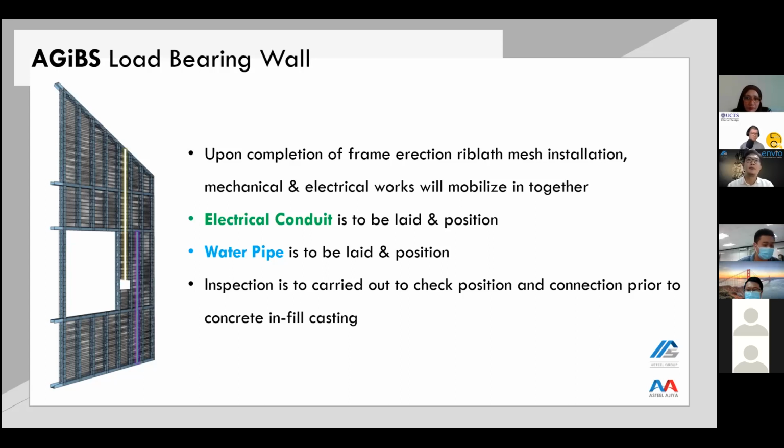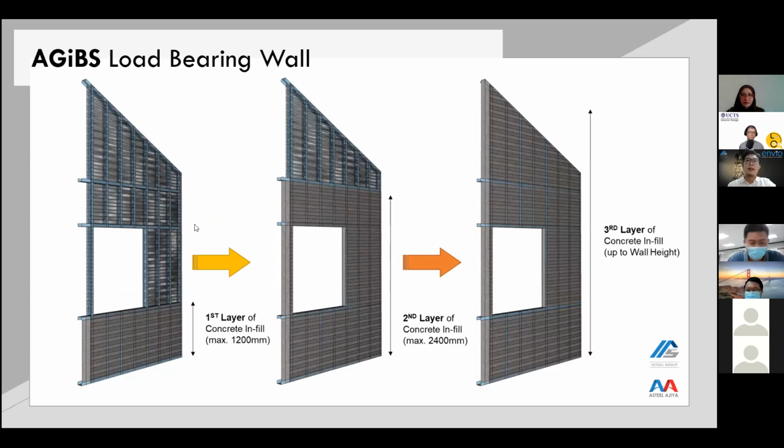M&E comes in first. As you can see, the mesh is slightly transparent, so you can do your checking when you are laying down all these conduits. That will be helpful for the M&E contractors or engineers to troubleshoot or check whether the position or the height is correct or not. Right. So once this is all done and checked, then we will start to do the infilling.